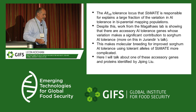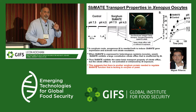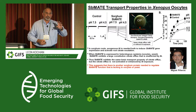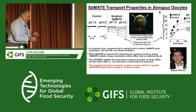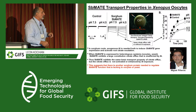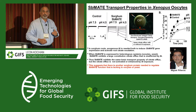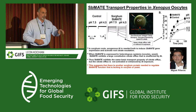I'm going to talk about one of these accessory genes and proteins that was discovered by Jiping Liu in my lab. The start for this is that, remember, in sorghum roots you need aluminum to induce SbMATE expression, and you need it to activate the citrate transport by the SbMATE protein. But when we express SbMATE in heterologous systems, either frog eggs, Xenopus oocytes, or yeast, we see a large constitutive citrate release independent of aluminum. In fact, aluminum in oocytes inhibits the citrate release.